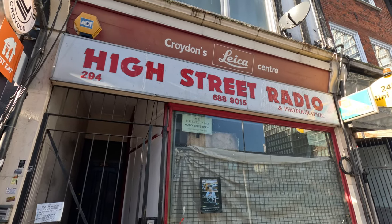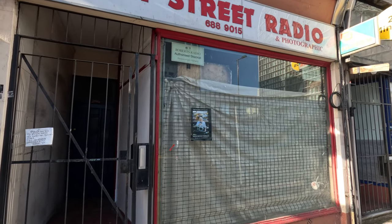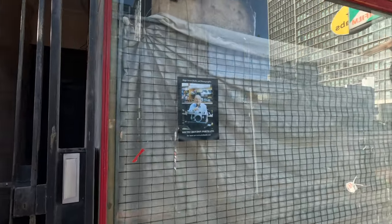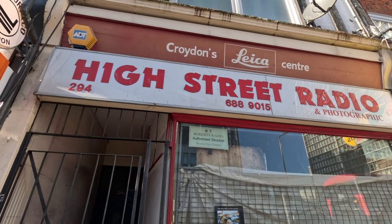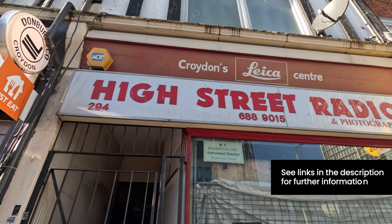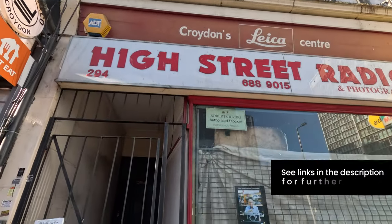Now, this is one of those that I remember well. High Street Radio, mainly a photography shop. There's a little photo of Reg, who I think died last year. And it's nice to see the reference to what went there before. It's a shame that when these businesses close down, that's generally it. I think there might be an online presence now. And this is just in one of the mock Tudor settings.